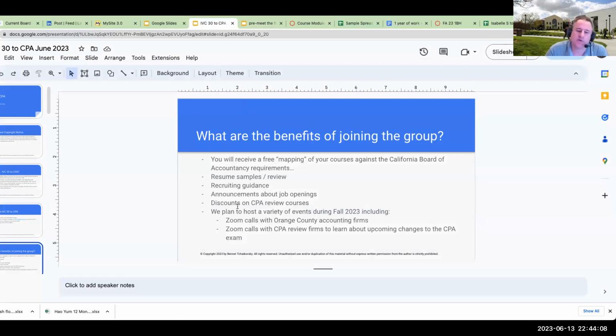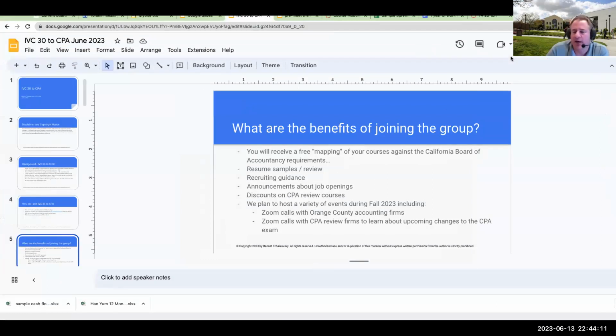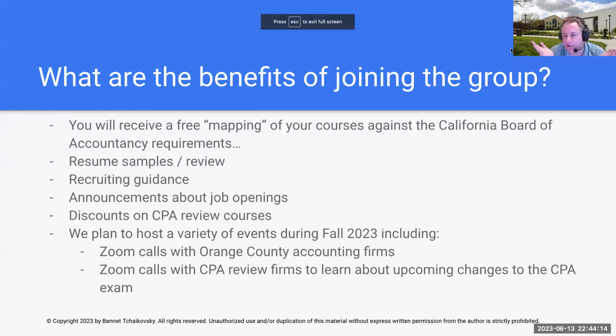The exciting thing right now is that I'm in the process of talking with different accounting firms. In the week of September 5th, we're going to have Zoom calls to introduce students to those accounting firms. If you are a Cal State Fullerton student, it's ideal because after the Zoom call you can go meet the firms themselves at Cal State Fullerton Meet the Firms, which I'm also planning on attending. So you can see everybody at Meet the Firms.